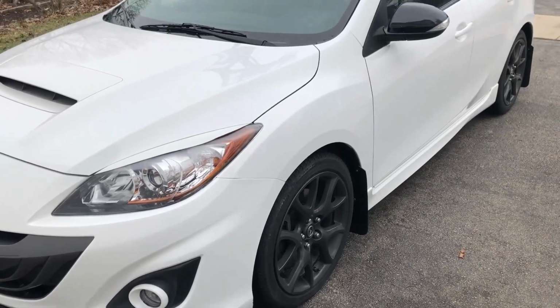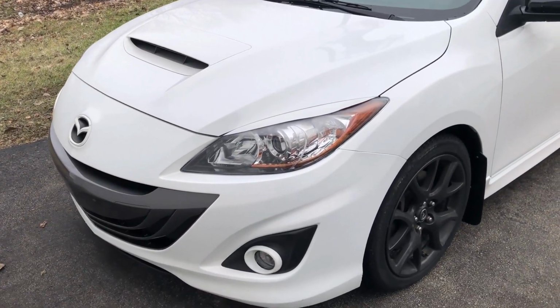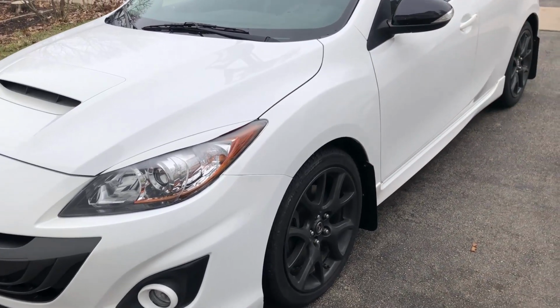So we'll go back inside because it's kind of cold out, and I'll do some more further explanation of what's going on with the car and where I've been.